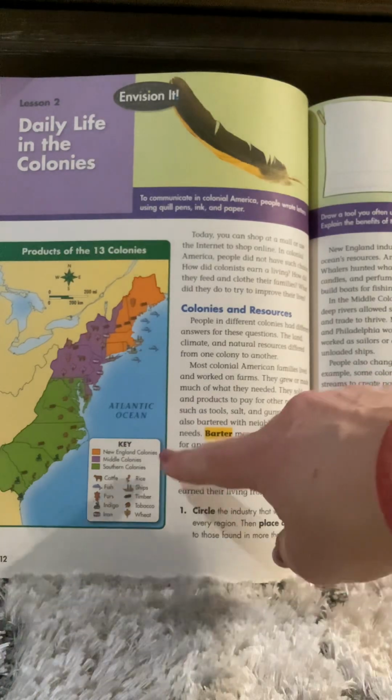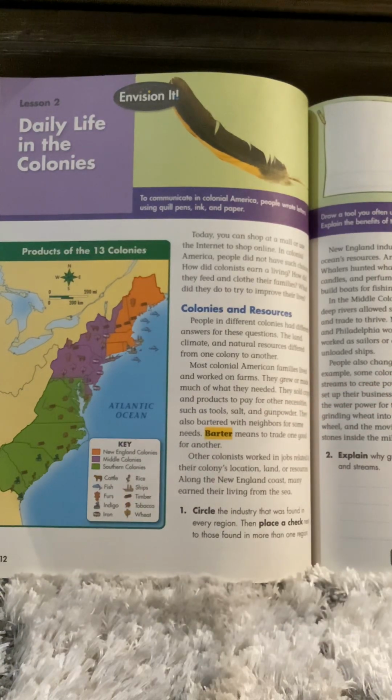And I like this map with this key. It shows you the colonies and the products that were produced in those colonies. So pretty interesting there. All right.